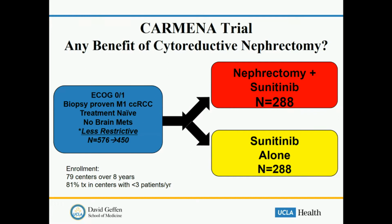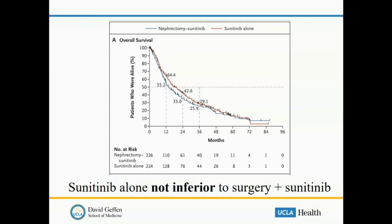It was 450 patients. They had a little trouble accruing over 8 years at many, many centers, so there weren't many high-volume centers involved. So there were some criticisms, but this is still much larger than SWOG's study, much larger than the EORTC study. When people knock it and criticize it, at least it's level one data, and we did learn some valuable lessons. In this group, we did see that Sutent alone was not inferior to surgery and Sutent. People said, oh, surgery is dead. We don't need to do cytoreductive nephrectomy.